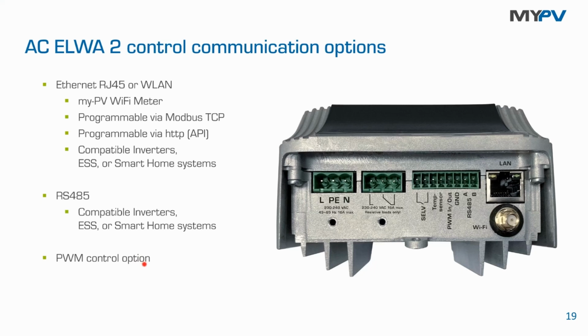So one way to detect the excessive power information in the feed-in point is the MyPV Wi-Fi meter, which is a little meter for DIN rail installation. And with this meter, you are completely independent from the PV inverter. We just meter the excessive power on our own, completely independent from the type of inverter. It can even be used with a wind turbine or whatever. It's just about the excessive power that we are detecting ourselves in the feed-in point. But we do not need to use the MyPV Wi-Fi meter.